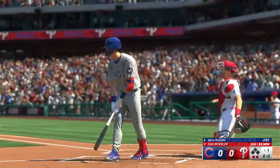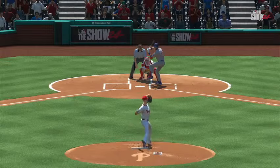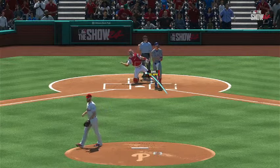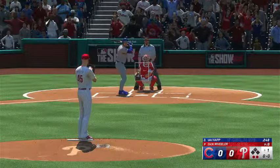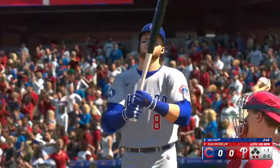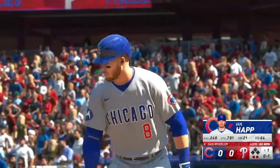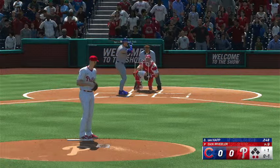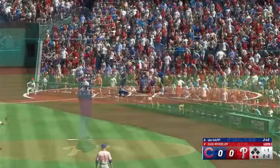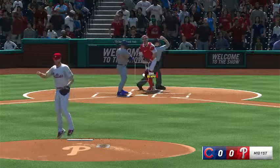Swing! He's on strikes. Away. Came out of his mechanics there. He typically likes to shoot the ball the other way. Ian Happ up to hit. And a swing and a miss there. 0-1. Two outs, bases empty. Got it. Strikes out.